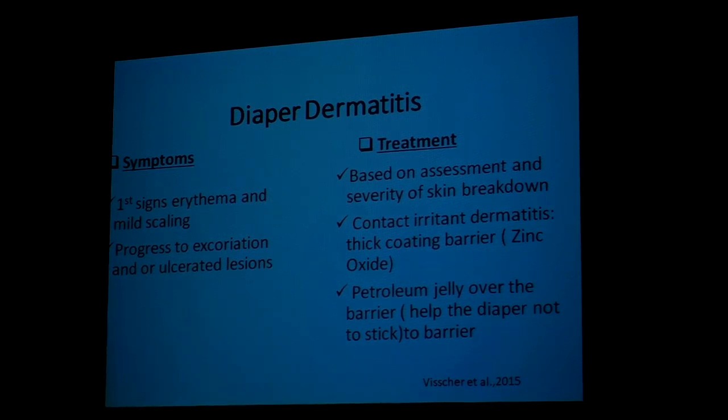So contact irritant dermatitis, thick coating barrier. If you're applying the zinc oxide, don't be stingy, as we say. Be generous. Apply as much as you can because you need to create this barrier in order to preserve the skin integrity. There's also using a petroleum jelly over the barrier to help. But as I said, try to prevent it by frequent assessment and frequent care.